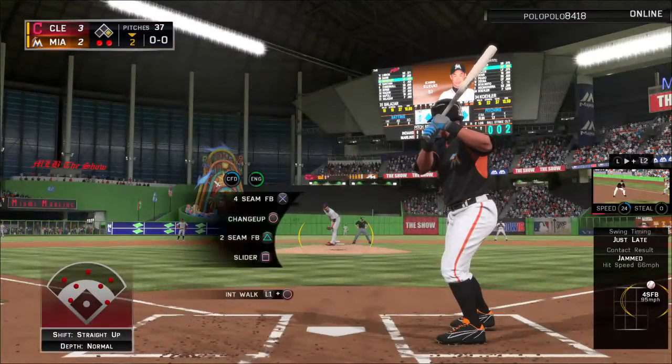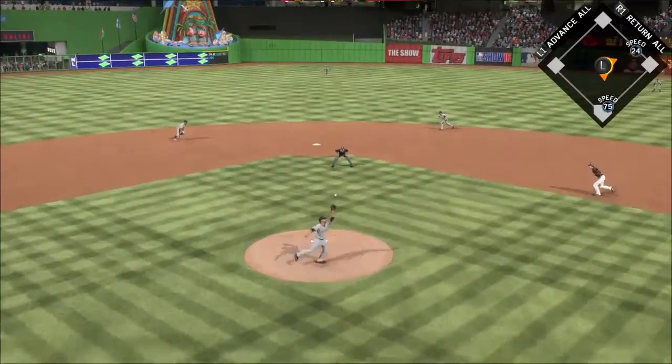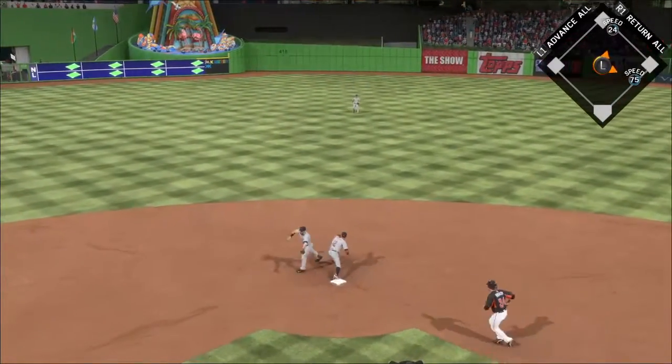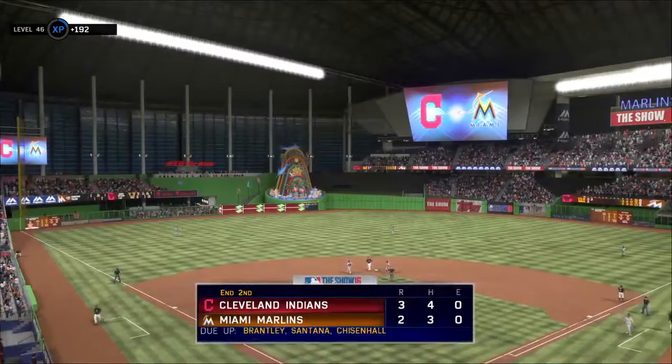Digging in, Ichiro Suzuki. He scored after reaching on a walk in his first at-bat. Ground ball sent back up the middle. Kipnis has it. And a gorgeous flip to second, and with that, the side is retired.